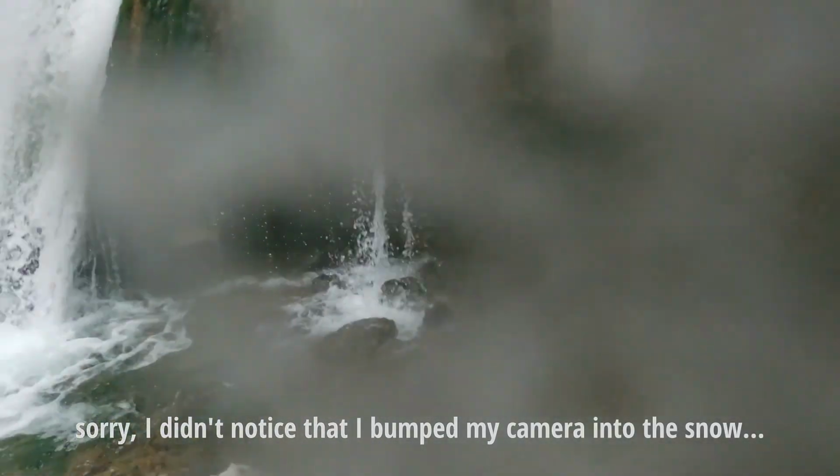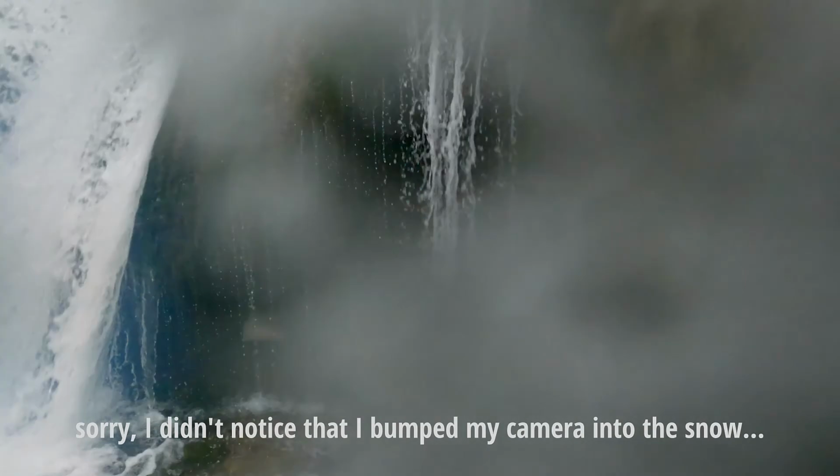This is actually my favorite place here. You can crawl behind the waterfall. And it's like a curtain in front of you, the water. But today there is not much water. Of course it's freezing temperatures in winter, so it's normal. So usually you see more water.